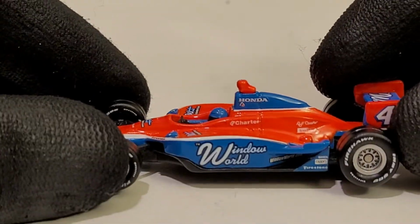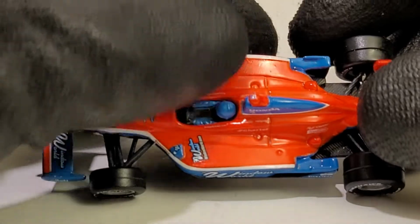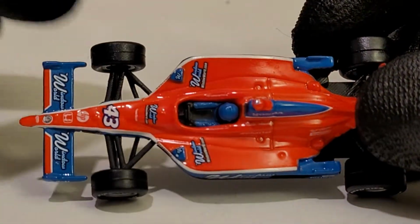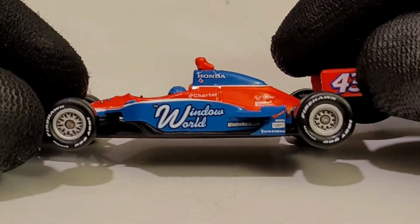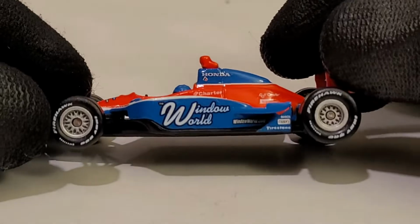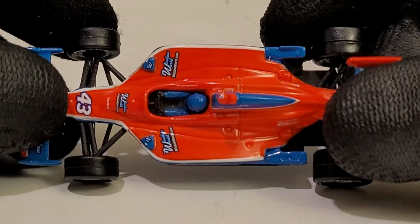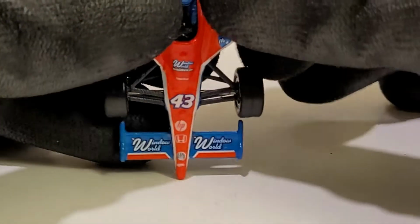But let me tell you what, man, the camera's not doing it justice. The STP red, that Day-Glo red that we all know and love from Andy Granatelli. Goodness gracious, that is beautiful. And then you got the Petty blue, which, like I said, the camera is absolutely fooling you guys. The blue is definitely that Petty blue that all you NASCAR fans love. And you got the Andy Granatelli Day-Glo red, which is just phenomenal, man.